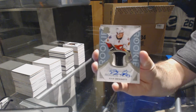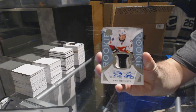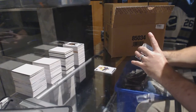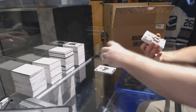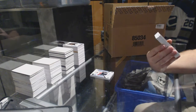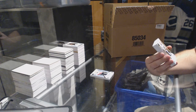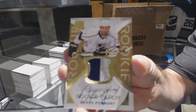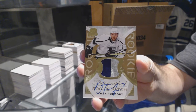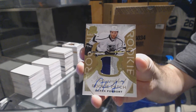You know what's funny? I literally, after we got the Bennett in Black Diamond, I was like, I feel like it's going to be a Bennett. And I don't know why I didn't stick with my guns on that one.